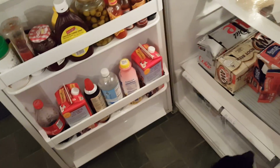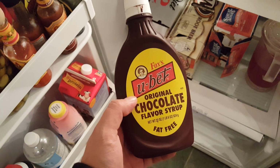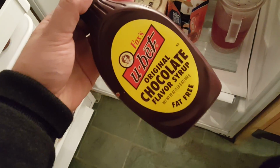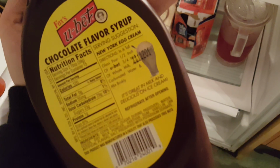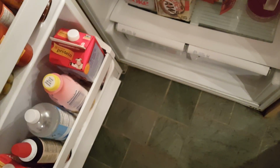Kind of standard whole milk and U-Bet chocolate syrup. Oops. I've actually got a bunch of them. See, this stuff is made in Brooklyn, except no substitutes. I've got a couple of bottles of it because I don't know if anybody has ever had a chocolate egg cream, but it's like my favorite thing ever. So anyways, put that down there.